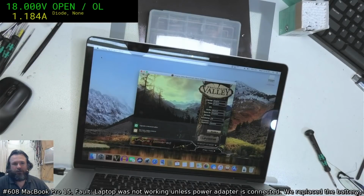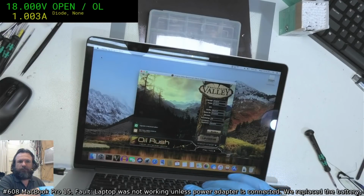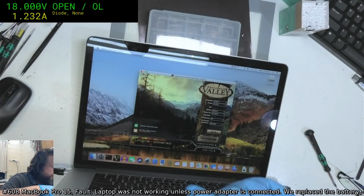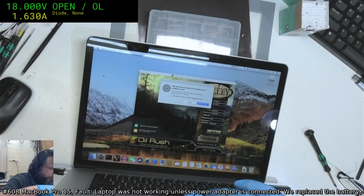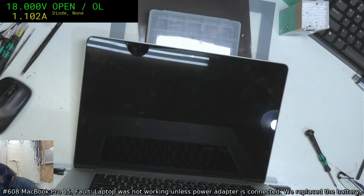Oh yeah, this battery's cactus. Yep. Alright. Well, okay, I'm not guaranteeing that this battery is cactus, but definitely not trusting it at this point.